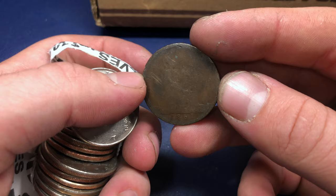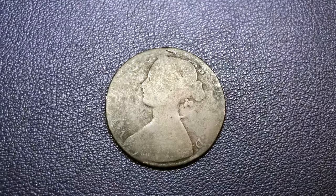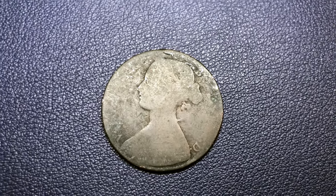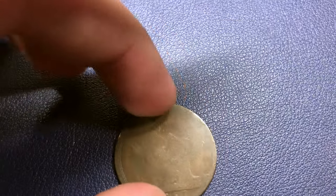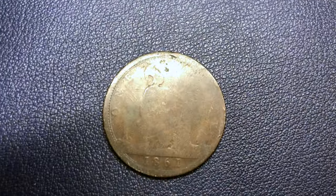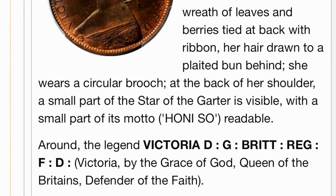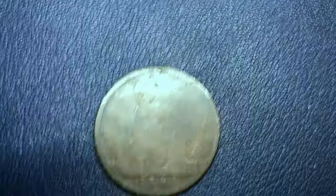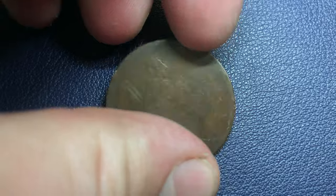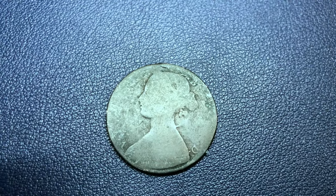Oh my god! Well guys, after doing some research, this isn't even a half dollar. And it's not even American. Guys, this is a 1861 penny from Great Britain. So it isn't even American, and it's not even a half dollar, but I found it in this hunt.